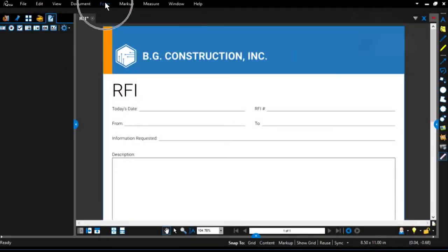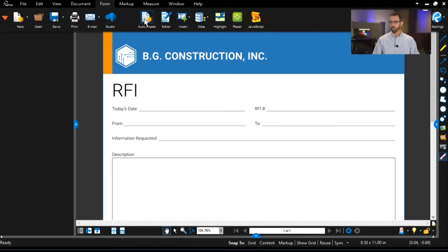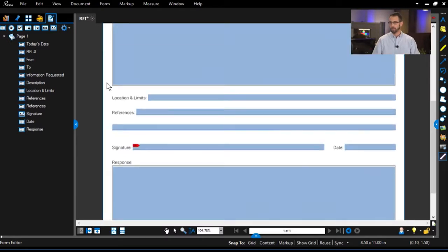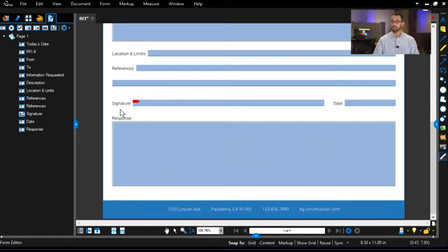We'll see in this RFI, if we go to Forms and then Auto Create, we can see that we've captured our form section tiers and turned them into form fields. This is great also if you have a scanned document. You'll be prompted to run OCR and it'll catch those form sections for you. It'll capture parentheses, turn them into checkboxes. And here, signature section, it's caught that and turned it into a digital signature form. This is great productivity boost.